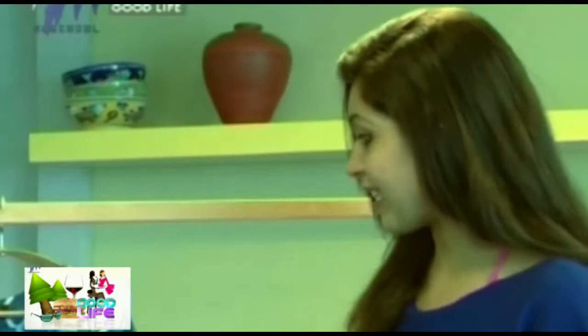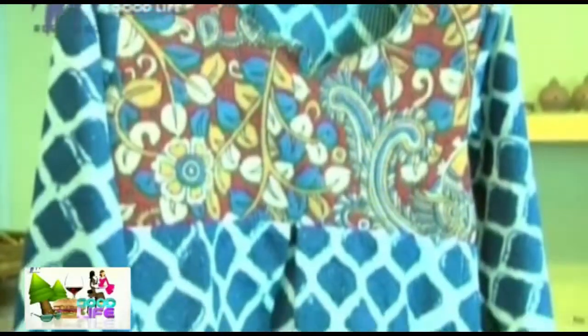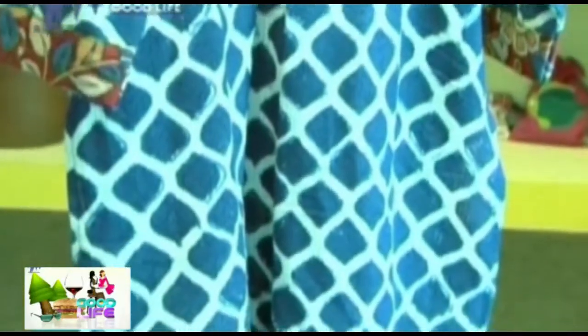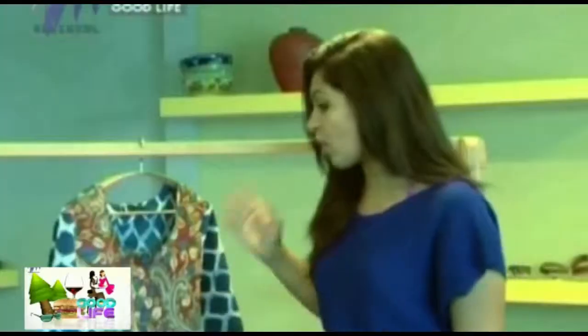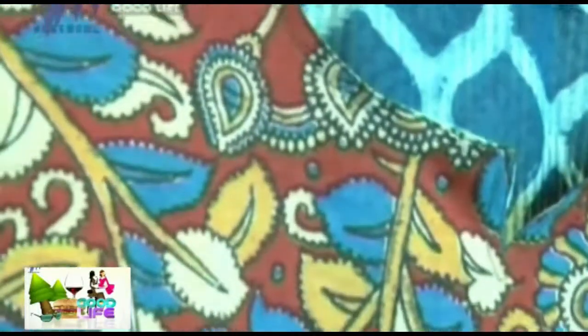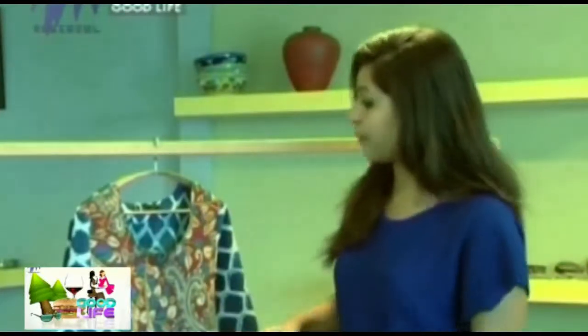The color is first of all very bright, a lovely mild color combination of dark blue and white, with a yoke part having some bright color combinations of red, cream and of course blue and white included in that, with a background of red color. If you observe, it is a pure cotton material.